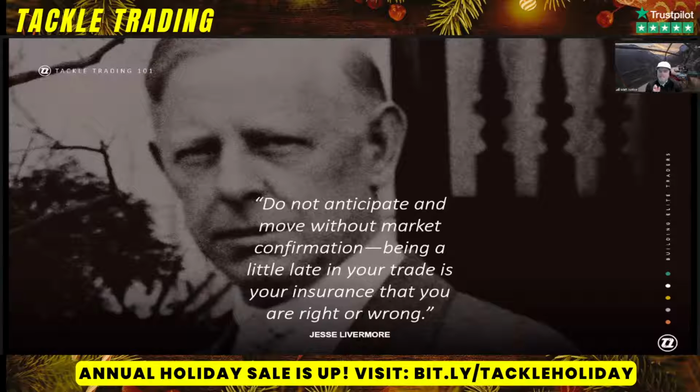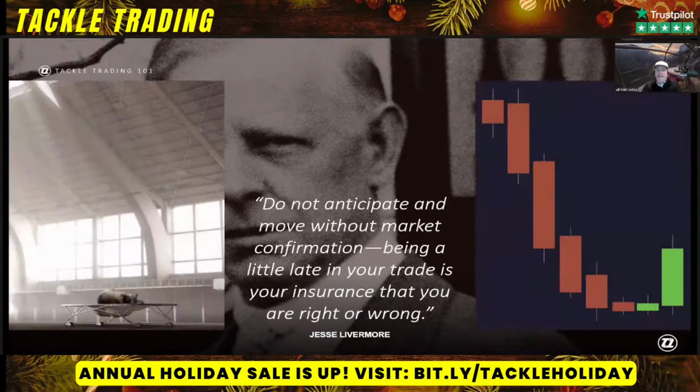Jesse Livermore said, do not anticipate a move without market confirmation. Being a little late in your trade is the insurance that you are right or you are wrong. When you look at the concept of confirmation, simply because you have a bullish uptrend sitting in pattern number 3 on your favorite support level with slowing momentum, everything's picture perfect, right? Everything's fantastic. Without confirmation, it's null and void. We don't move without confirmation. Everything you're doing before you make that trade is the preparatory scenario of assuming confirmation. Where we put our orders is to guarantee confirmation.